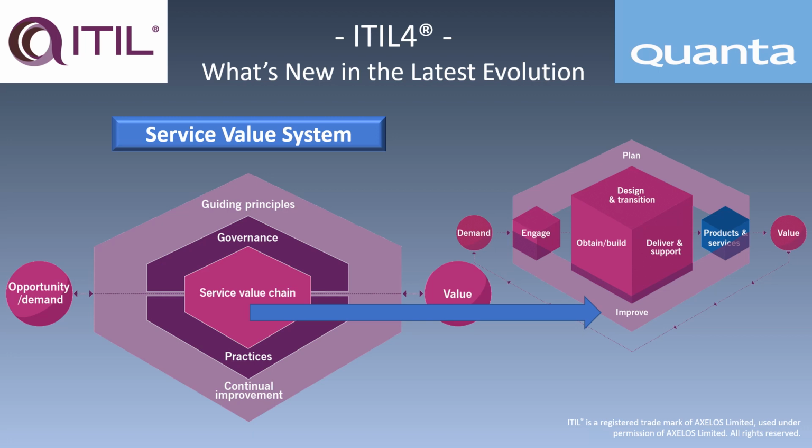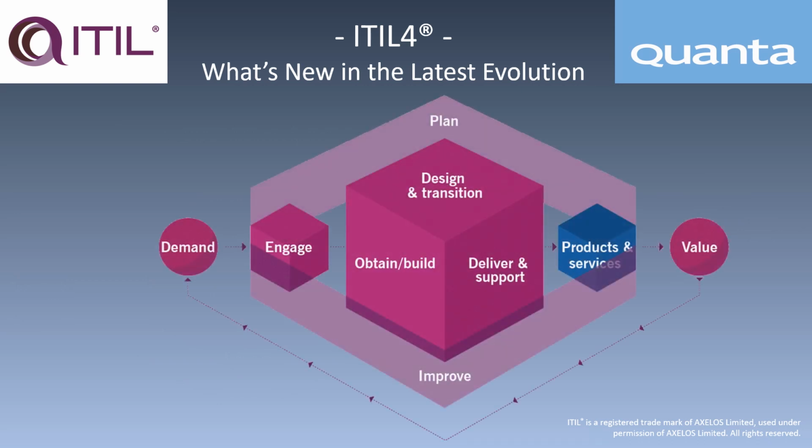And finally, the service value chain, whose purpose is to try and get us to think about not what process do we need, but how do we engage with our customers, or how do we ensure that the work we're doing to deliver an outcome is the right work and that we're not building waste into our activities. Whether it's engaging with our customers through the engage type activity, whether it is fixing incidents with deliver and support, whether it's designing and building service components, or whether it's purchasing them with obtain and build and design and transition, making sure ultimately that we're always thinking about how we can get better, making sure that everybody knows what the plan is. Let's have a look at an example of a potential value stream.